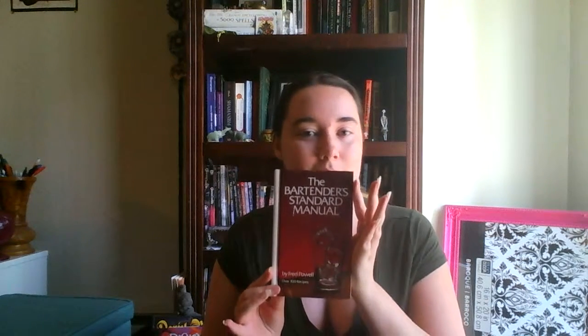The other thing that I got, and I've talked about this with you guys before, is that I do use cocktails as part of my kitchen witchery, as part of my spell work. So I consider a lot of my kitchen utensils and a lot of my cookbooks part of my spiritual tools. And I got this, the Bartender Standard Manual, which I've never seen before, but it's also tiny and cute.